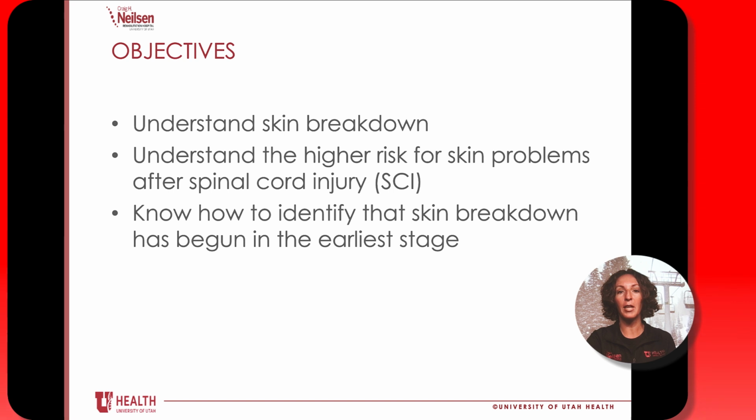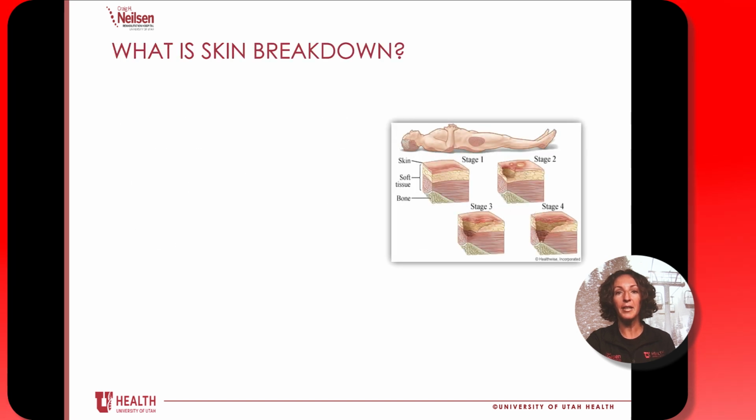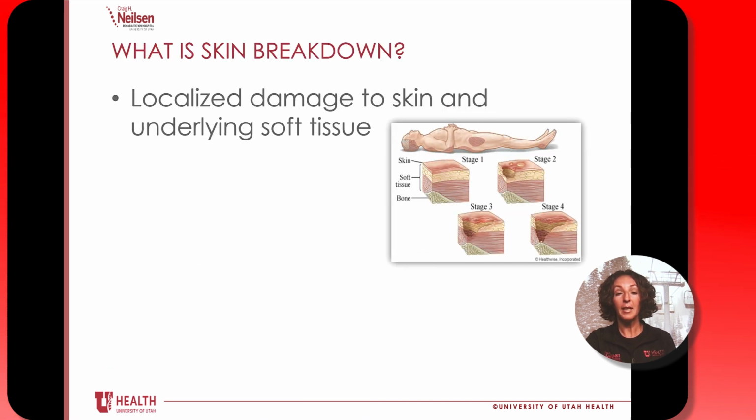We want you to understand what skin breakdown is, understand why having a spinal cord injury increases the risk for skin problems, and know how to identify that skin breakdown has begun in its earliest stage before it turns into a more serious problem. So what is skin breakdown? Skin breakdown is localized damage to skin and the layers of underlying tissue.